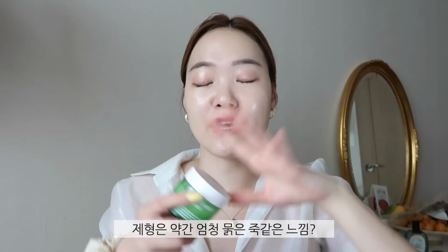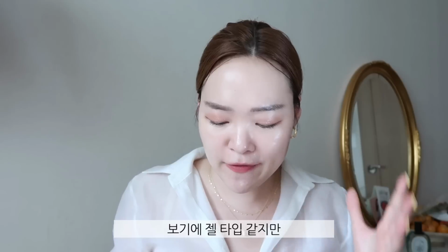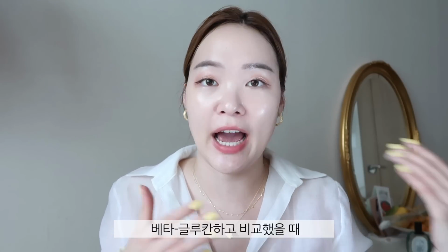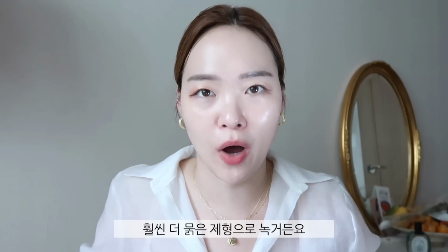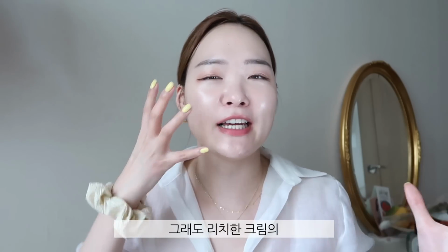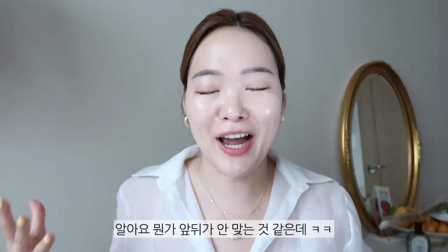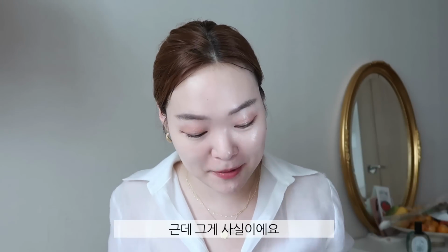Oh yes, the formula for this one feels more spudgy. It starts out a bit more spudgy, but it's also watery. Even though it looks like it's going to be a gel type, compared to the IUNIK beta-glucan, it actually melts down into a really watery one. So you barely can feel that gel type texture, if you know what I mean. But you still get that really nice nourishing feel of a really rich cream. I know, I feel like I sound insane. I feel like I don't make any sense, but it's true.